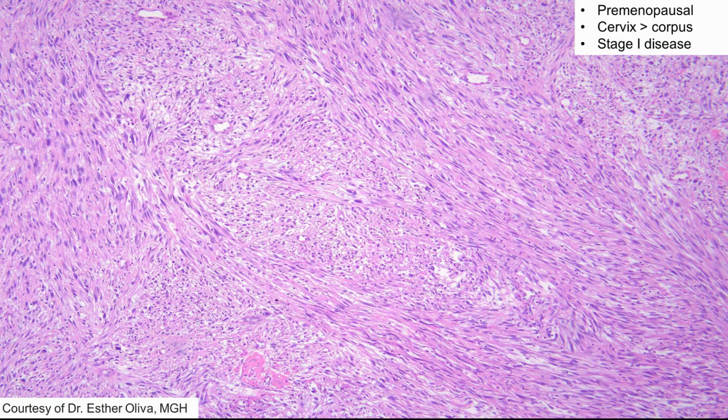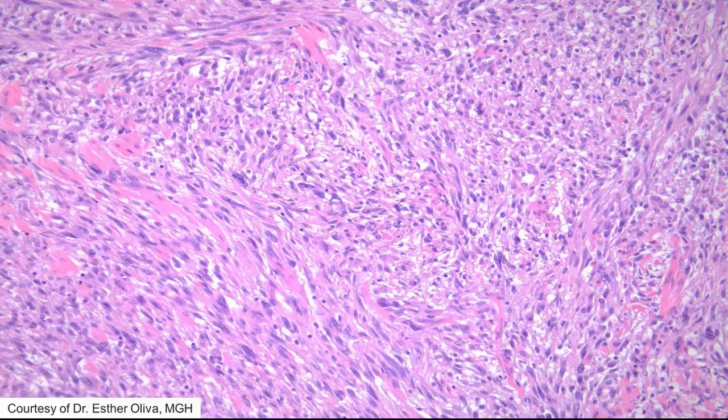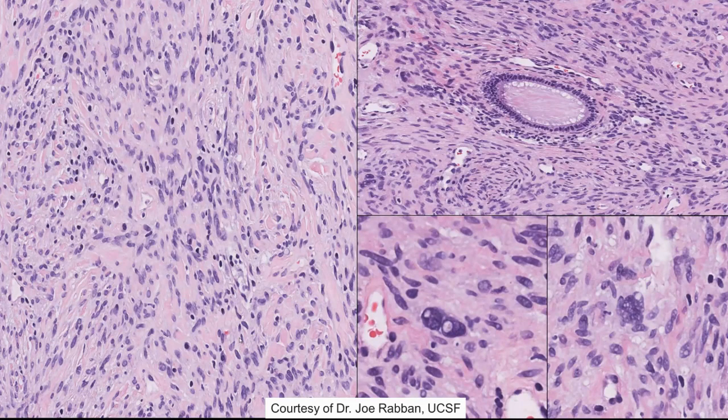These tumors tend to occur in premenopausal females, they're more common in the cervix than the corpus, and most present with stage one disease. Histologically, you see fascicles of spindle cells with mild to moderate atypia. The spindle cells typically have a haphazard distribution, and they appear herringbone-like, hence the terminology fibrosarcoma-like. You can at times see entrapment of smooth muscle bundles, and the cells often have a lot of eosinophilic cytoplasm. You can also see tumor infiltrating lymphocytes in a subset, as well as entrapment of the endocervical or endometrial glands, depending on its location.